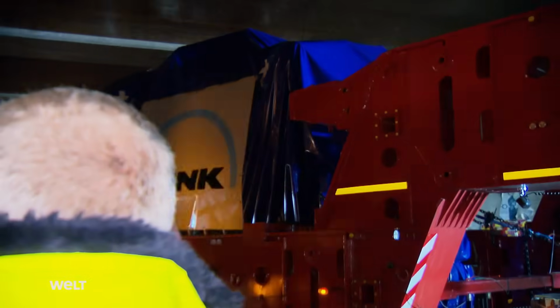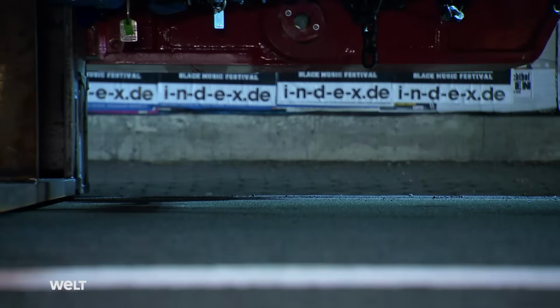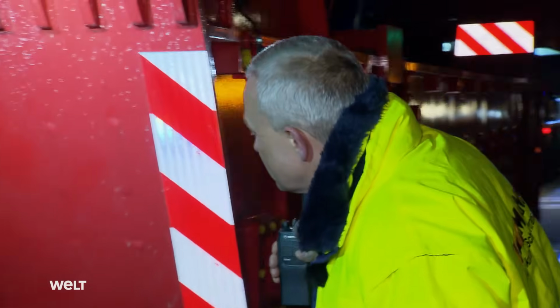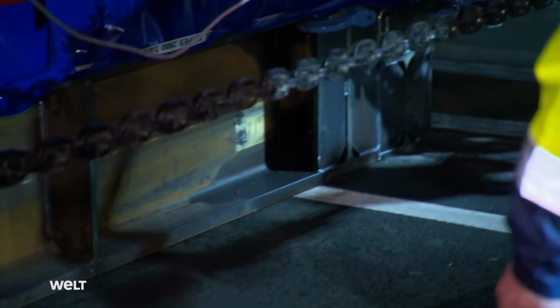We're now approaching the crucial concrete beam. Ralph, can you see clearly? I can see everything. Things first become tight at the bottom. The heavy haul vehicle seems as if it's about to slice off the asphalt. I need a bit more height here, it's already scraping.